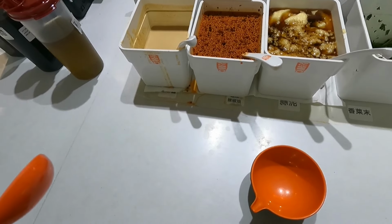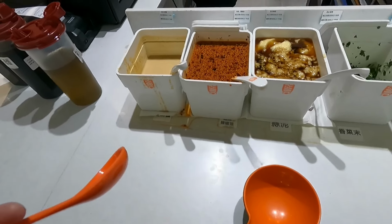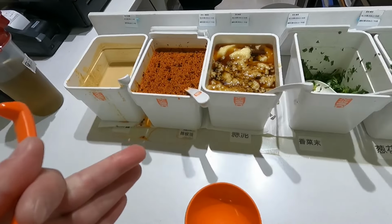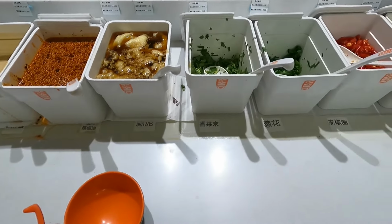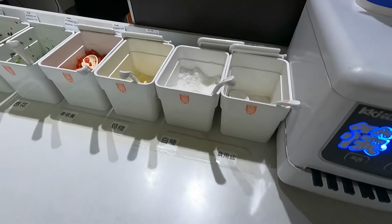And just like when you eat hot pot in China, here's the same. You can make your own dipping sauce. So a lot of sauces here are sesame based. That's a sesame sauce, spicy chili oil, ground garlic, cilantro, onions, chilies, MSG, salt and sugar.